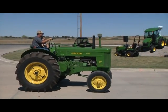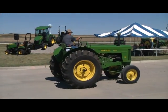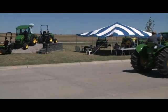Well, here's my old friend Wes Hobbs again. Wes Hobbs, Waukeeney, Kansas, a 1955 John Deere diesel standard, ladies and gentlemen. They still use that tractor out on the ranch.